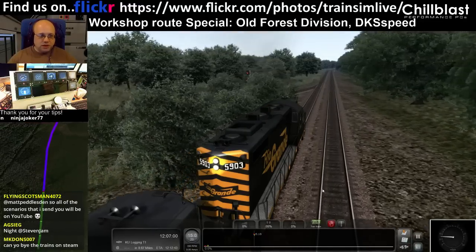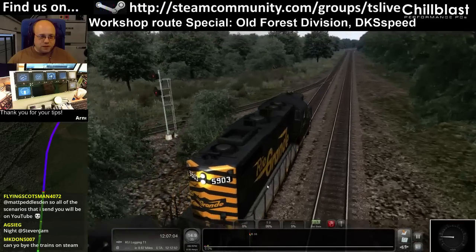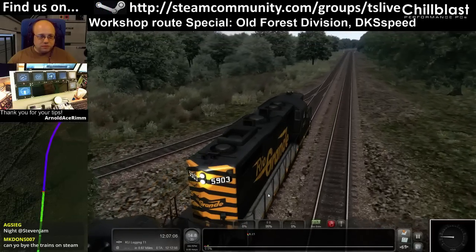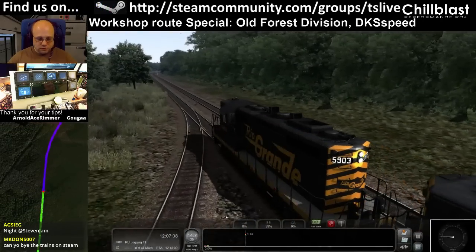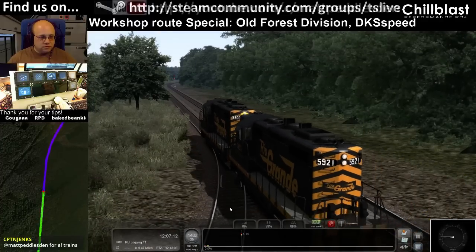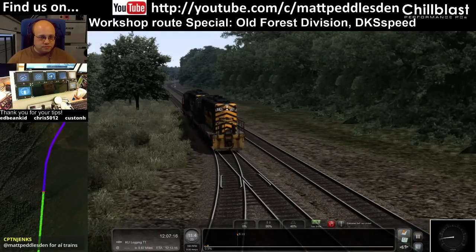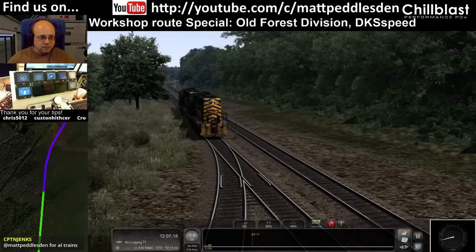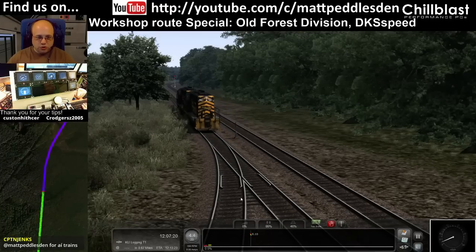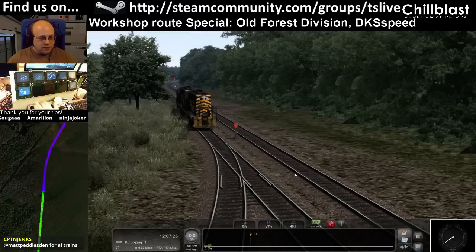MK Dons, yes, this is the GP9. These Rio Grande ones come in the Soldier Summit route. Oh, for AI trains. Oh, I'm not sure about AI trains. Must be possible. It's probably done with setting the number.